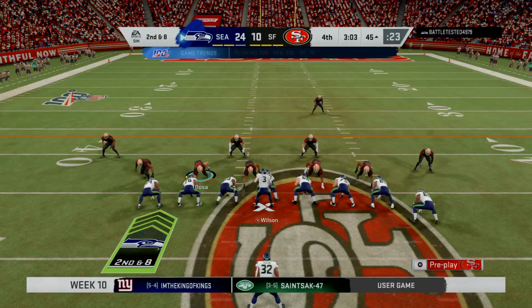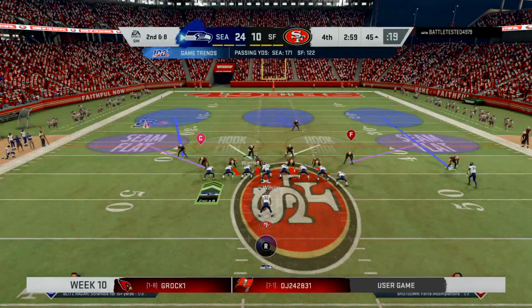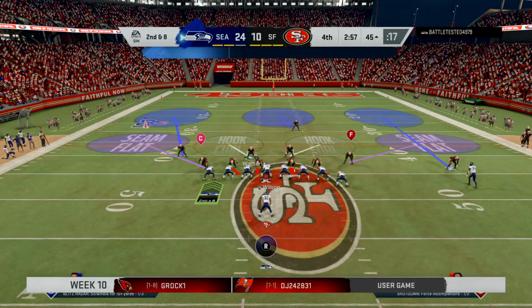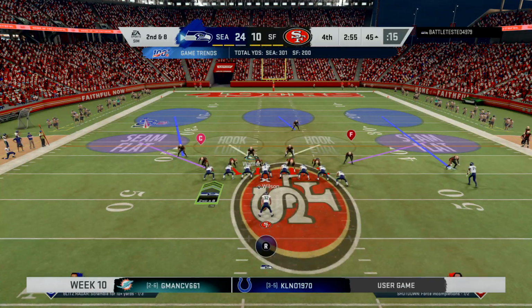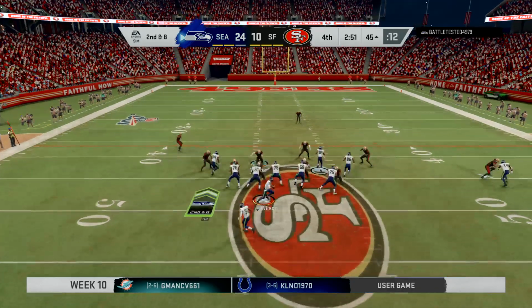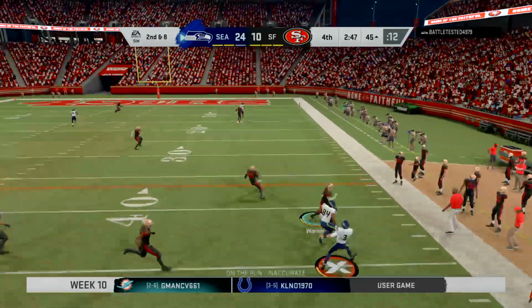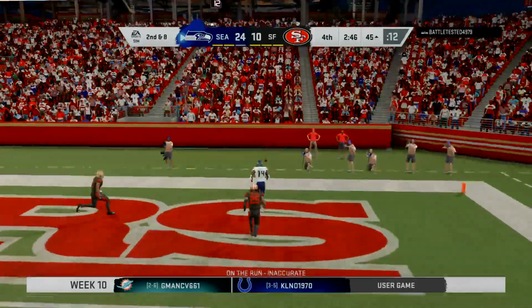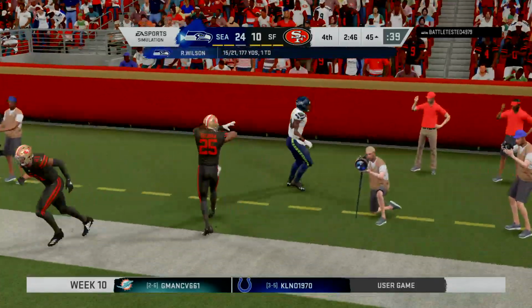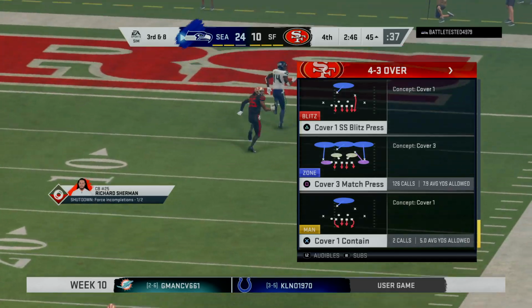Here's 2nd and 8. Now Wilson, escaping the pressure right. He'll let this go for the end zone, and that's going to be incomplete. Good effort there trying to take a shot, but it's 3rd down.